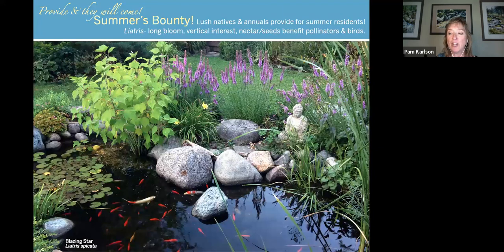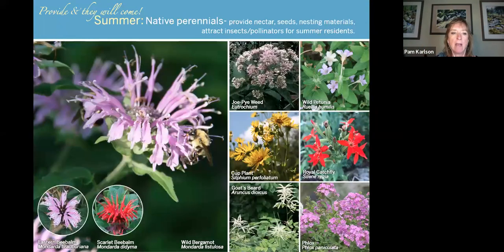So moving into summer, some of my favorite summer natives, Liatris is an excellent category. There's many different kinds to choose from. Great vertical presence in the garden. Pollinators love them. Other really good heavy hitters here, bee balm. So that's Eastern bee balm, Skylark bee balm, wild bergamot, Joe Pye weed, wild petunia, cup plants, royal catchfly. For sun, shade, everything. Goat's beard is great for shade.